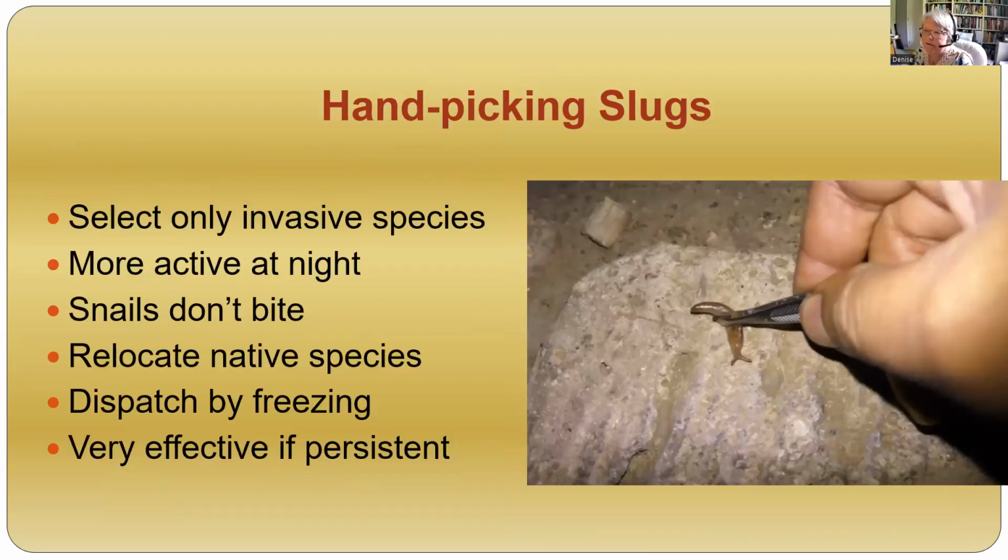Another thing that's very effective to get rid of slugs in your garden is to hand pick them. Now, you can pick them up with the tweezers like this person is doing, or you can pick them up with your hands. They don't bite. Some people don't like the feel of them. I understand it's an acquired thing. But then you can select only the invasive species, which are more active at night. So it'd be more effective if you go out there in the dark with a flashlight and look for them. But this is very effective.